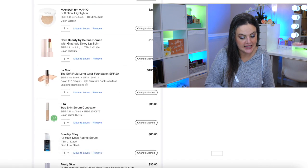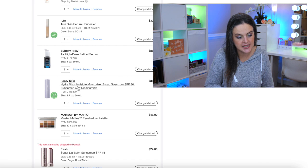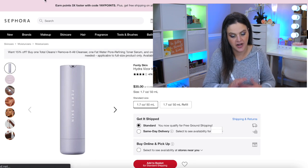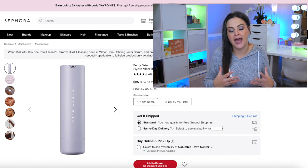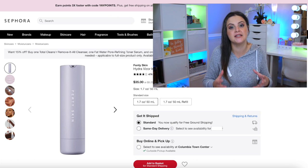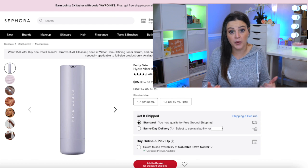And then finally, last product, I believe, yep, I got one more for you, and this I purchased. This is the Fenty Skin Hydrovisor Invisible Moisture Broad Spectrum SPF 30 Sunscreen with Niacinamide. When I first tried this, I was a little taken aback by how strong the scent was, but the more I used it, the more I loved it and really enjoyed the scent. It's got a very girly, florally sweet scent, and I really love this.